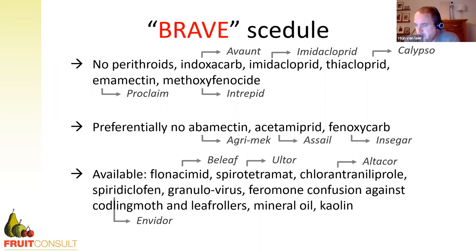So they may not use neonicotinoids. They may not use pyrethroids. It's not allowed to use Proclaim, Avant. You see what is not allowed. Preferentially, also do not use Agrimec, Acale, or Insegar.